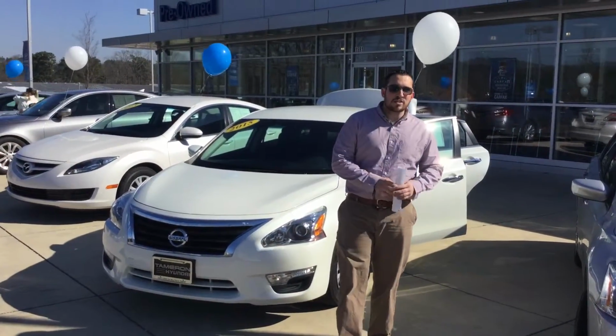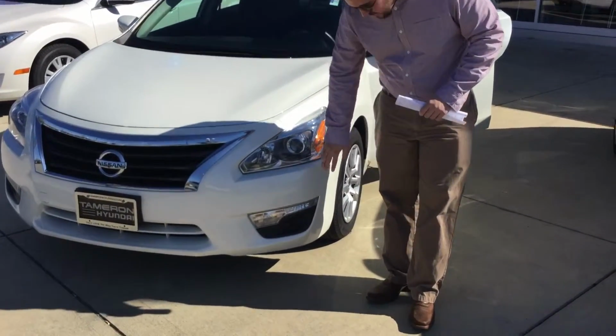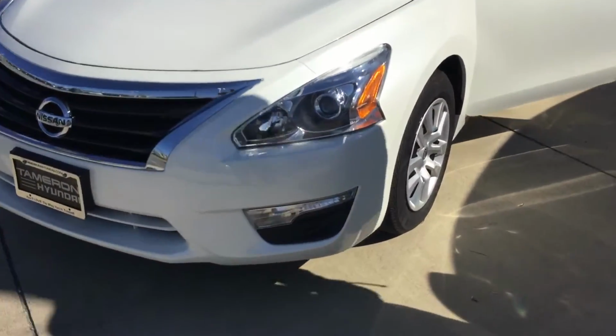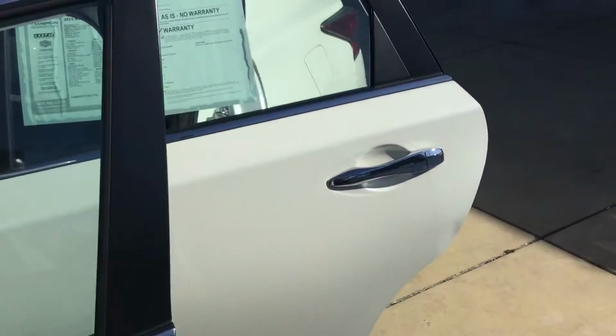So let's get to it. I'm going to show you some of the features. You got your chrome incentive grille with your wraparound halogen headlights with your fog lamps. As you come around to the side, you got your alloy wheels with new tires. As you go there to the back, you see you got beautiful black cloth interior.